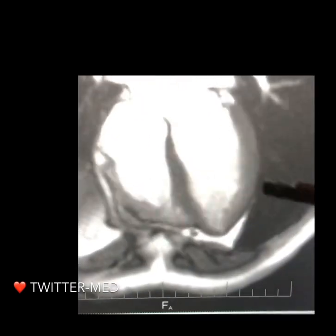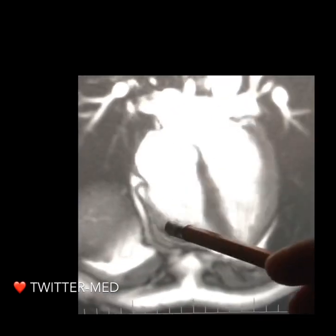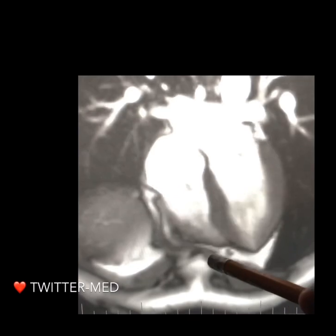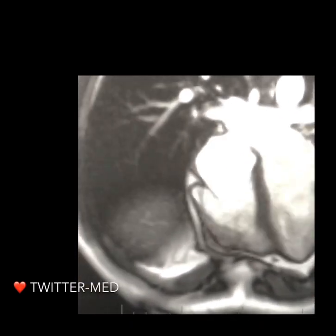So basically we see the left ventricle, right atrium, left atrium. And we know this because we know that the left ventricle has a thick muscle wall around it, which we can see right here, the darker gray. It's thick, versus the right ventricle, you don't really see that. And then you see the interventricular septum here in the middle.